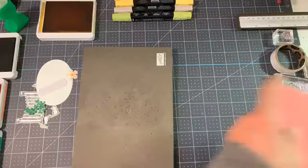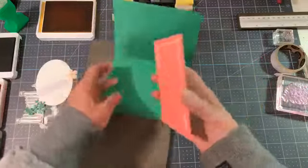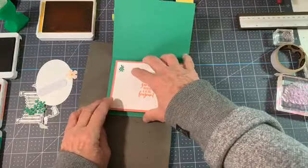Sometimes you look and you're like, well, what's this for? And then you wind up using it a bunch. And that's what's happened with that little thing right there.